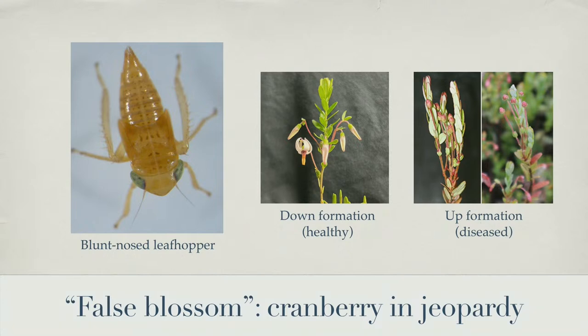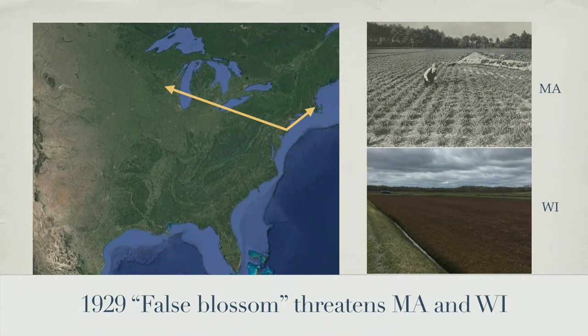The two researchers who wanted to find a solution to this problem were R.B. Wilcox and USDA entomologist Charles S. Beckwith, because by 1929 the industry had already advanced beyond Massachusetts and New Jersey into Wisconsin. If you have a disease out there that has no cure, it can potentially decimate local economies and people's livelihoods.